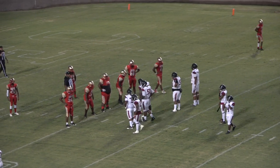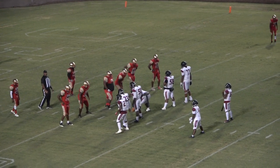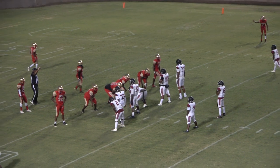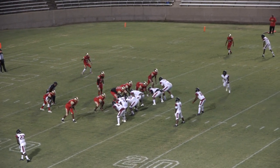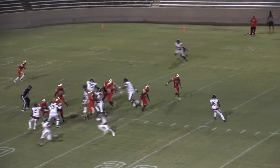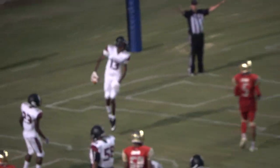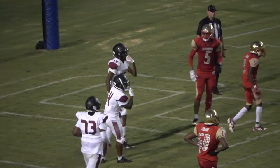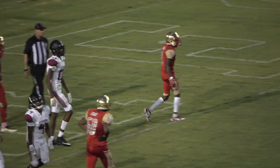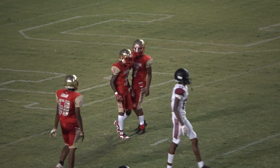All right, here we go. First and goal. Come on, Indians! Fires, got a man, pass is incomplete! Great job with the defense. Great job by the Capitol Line defender breaking up that for sure touchdown. Outstanding defense.